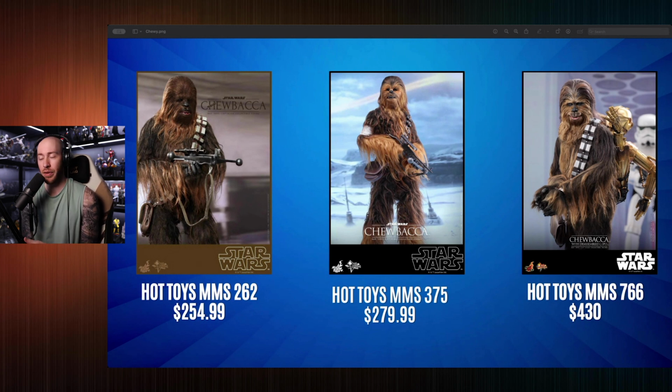Now we're starting to get into inflation, $430 for the new Chewbacca, because you do have a disassembled C3PO. You have a new wool rooting hair technique. It's a little bit different, a little more advanced, a little more expensive, and you have some more stuff to deal with here. I'm fine with this. I think this is a big jump in price, but I am fine with that because the quality is worth it. And I do think overall collectors are going to be more than thrilled that this thing looks as good as it does. And the fact that it's even being made at all.